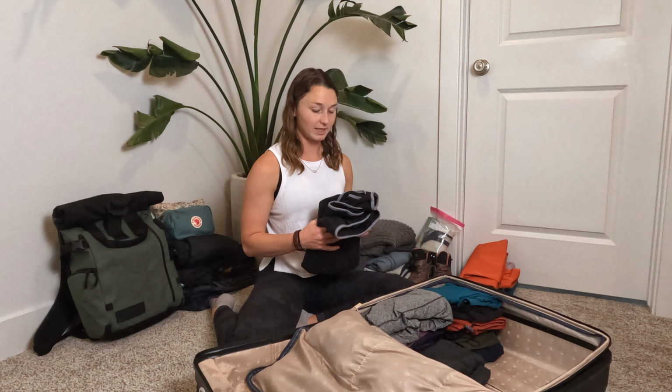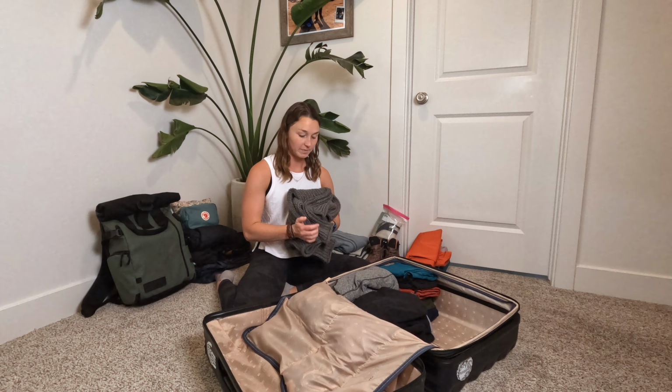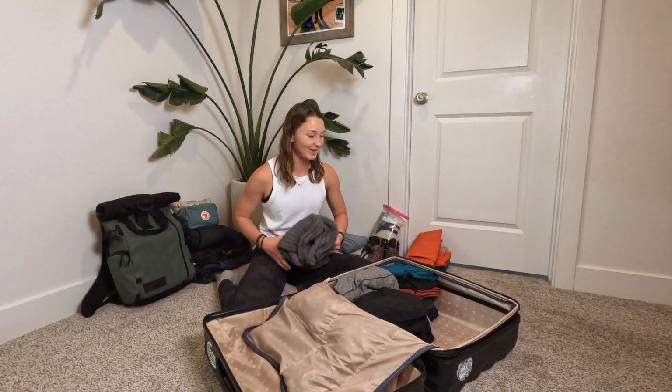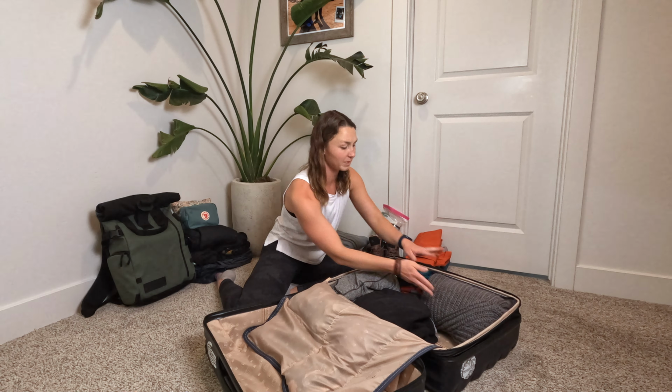So I've got this fleece from Colombia turtleneck sweater, just in case we go out somewhere and I want to just wear something kind of nice and not just outdoors clothing. So packing that in there. It takes up a ton of room though.